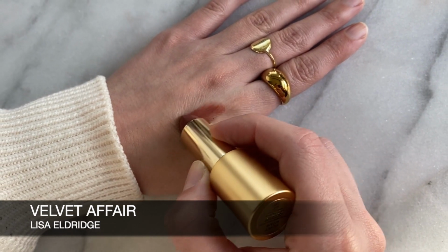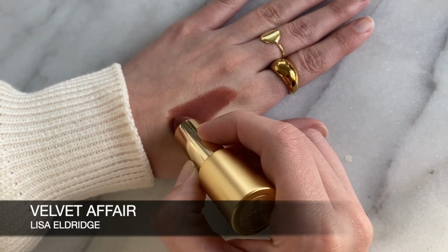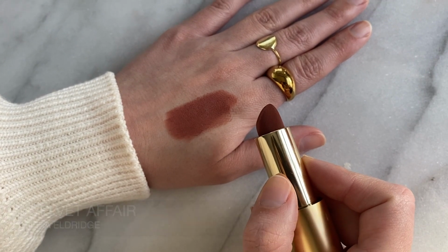Okay, yeah, and so I thought it was actually going to be lighter. It is lighter when you wear it. We always wear it with a dark lip liner. Yeah, I'm just saying on the hands they'll be able to see. We should swatch these next to each other too, because it's kind of like the darker and slightly more red brown big sister of Velvet Fawn. Yeah. So Velvet Affair, it's just a bit deeper.